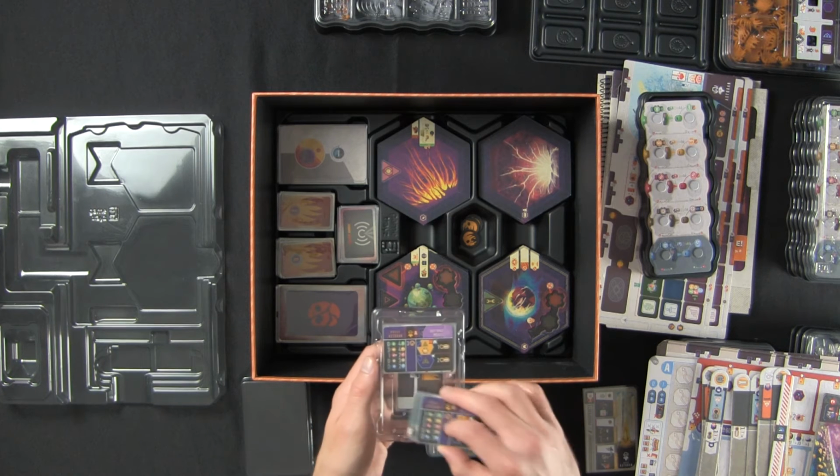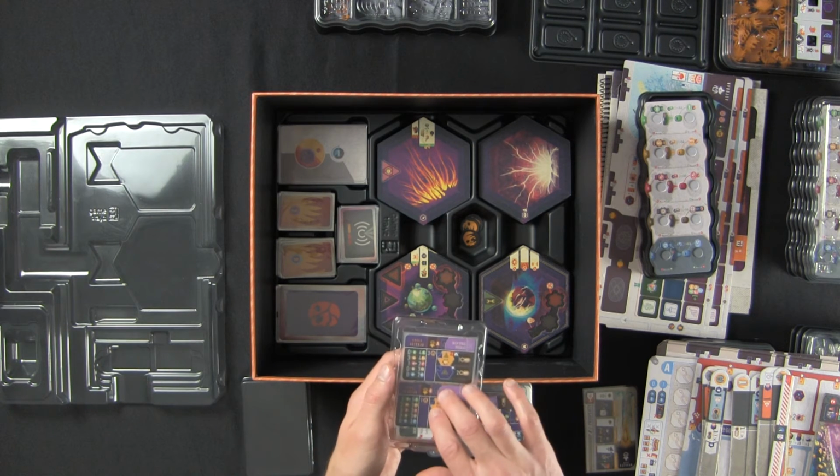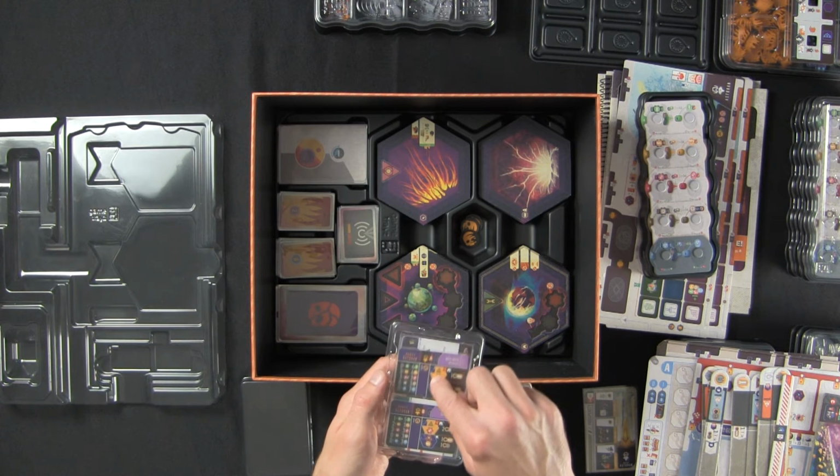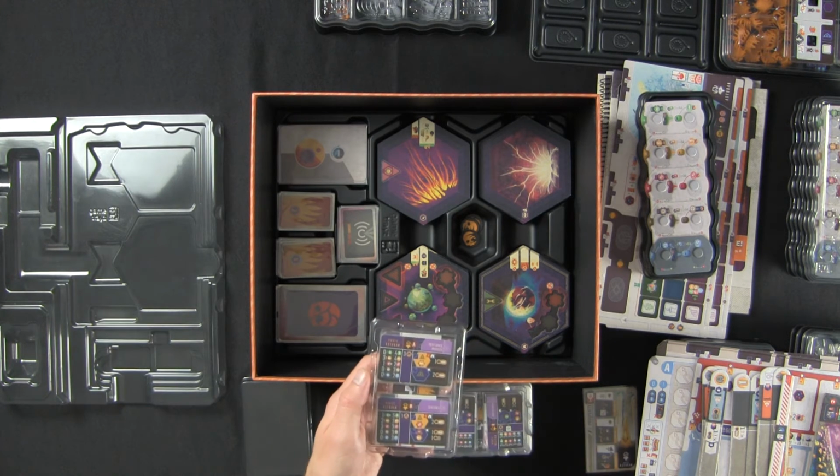And I've done the same thing here with Origin B. Those nubs help to keep these in place. They slide a little bit with them being sleeved and a little taller.